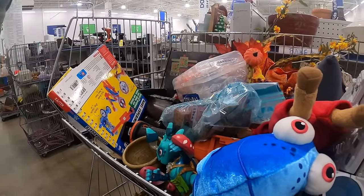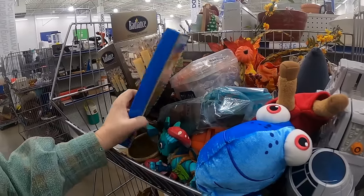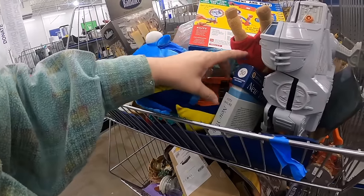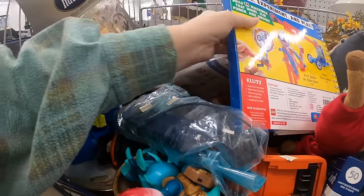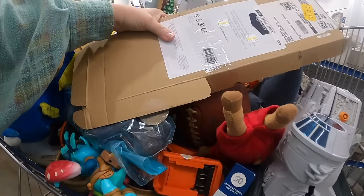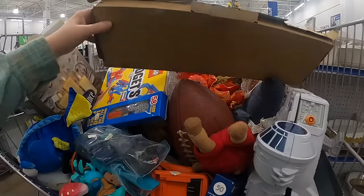And we've got some interesting toys and things like that here. Includes all the Lego bricks you need. Gadgets. I have sold these, but I'm not going to say this is new, so without it being sealed, I don't want to find out that it's missing pieces. Adventures on Foot New World, we have some play pieces, and some of these look like decor. We have a football, but it's pretty torn up. What do we have over here? Oh, a keyboard. It looks like it might be new. Amazon Basics. Okay. So I wouldn't say that's going to be a name brand of any keyboard. So I'm going to leave that one right there.